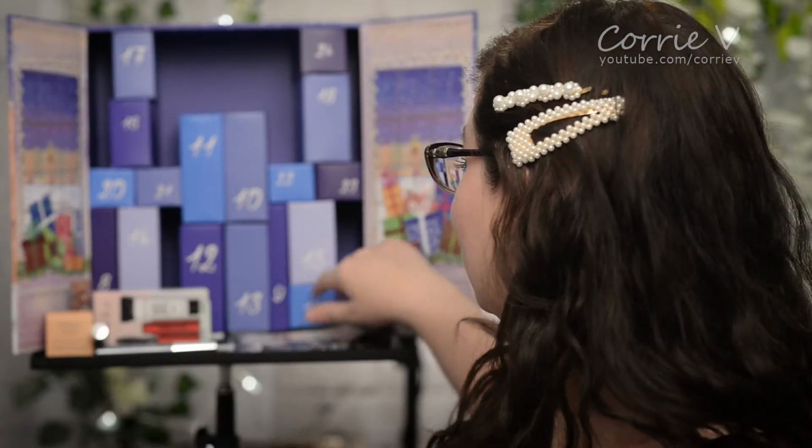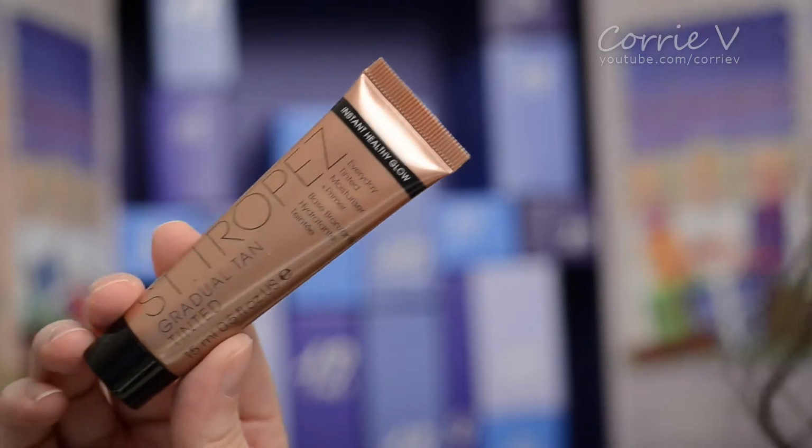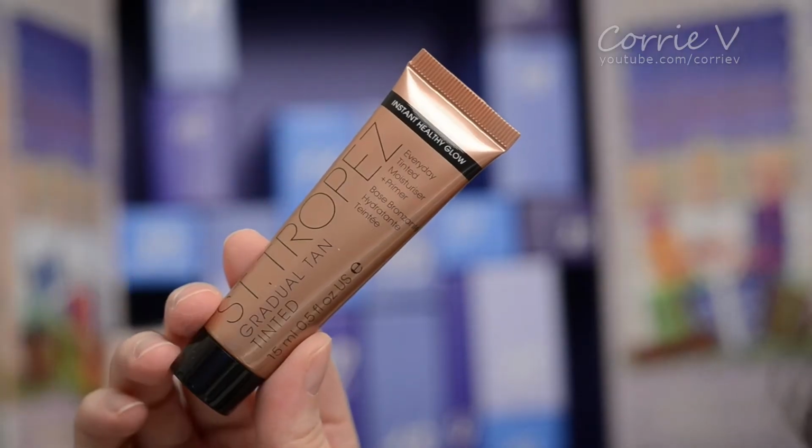I think we're on 8. Oh no. Here's another risky product. This is the Saint Tropez Everyday Tinted Moisturizer and Primer. Honestly, I would probably never use this ever because even if I did use it on my face, what's my body gonna do? It's Canada, it's winter, I'm not tanning, so this would be another regifting option for me. Again, I'm kind of surprised to see it in a beauty box.